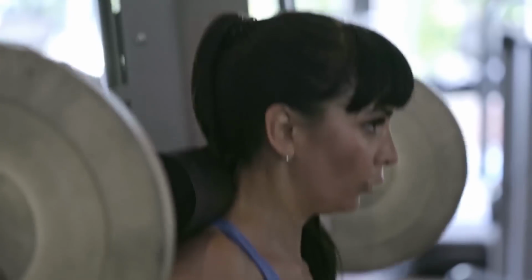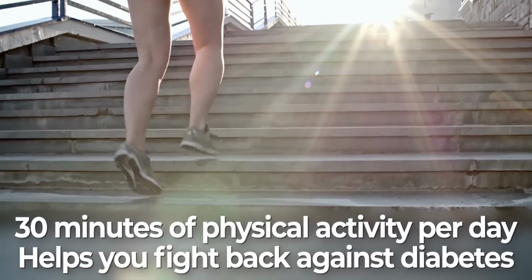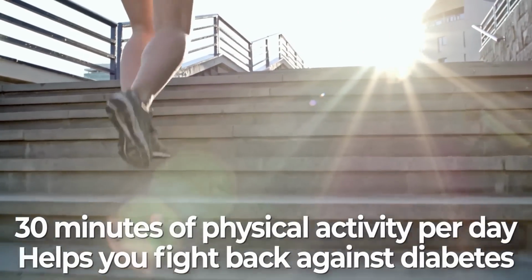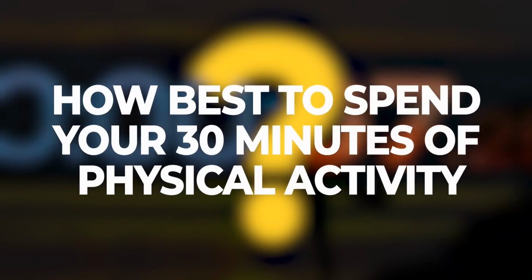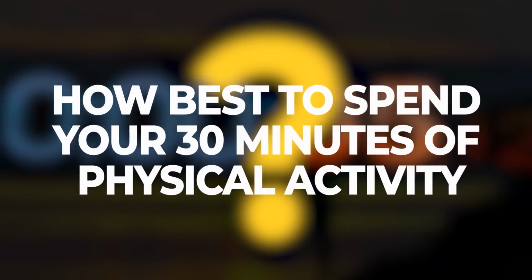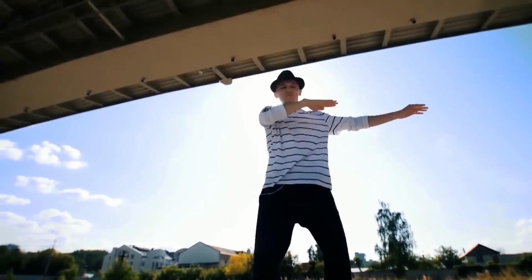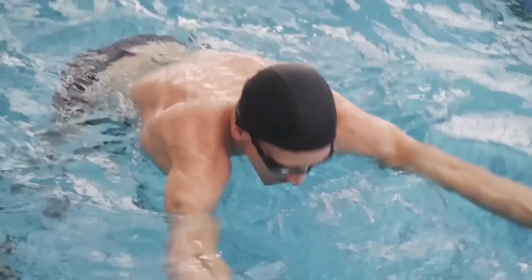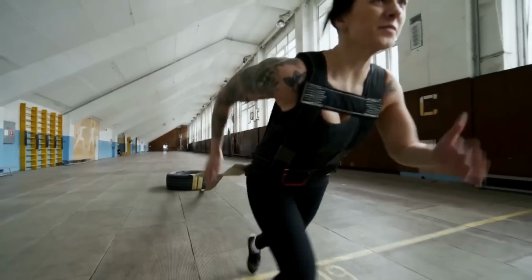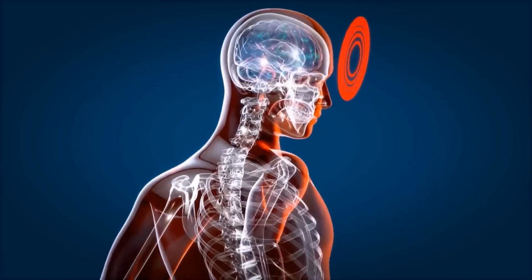Modern science has found that just 30 minutes of physical activity per day is enough to help you fight back against diabetes. So, how best to spend your 30 minutes of physical activity, especially if you're worried about diabetes? We'll reveal 7 of the very best, easiest, most cost and time-effective exercises you can do right now to help your health tomorrow and for the long run.